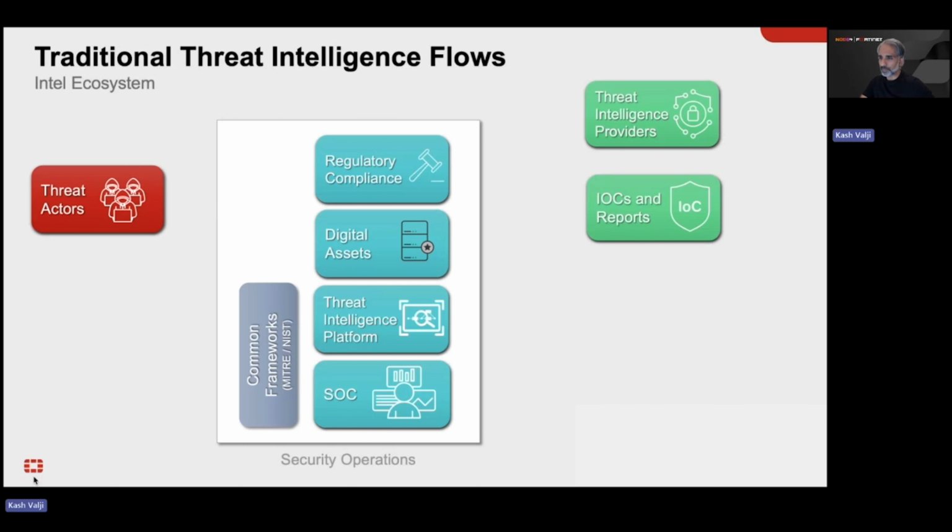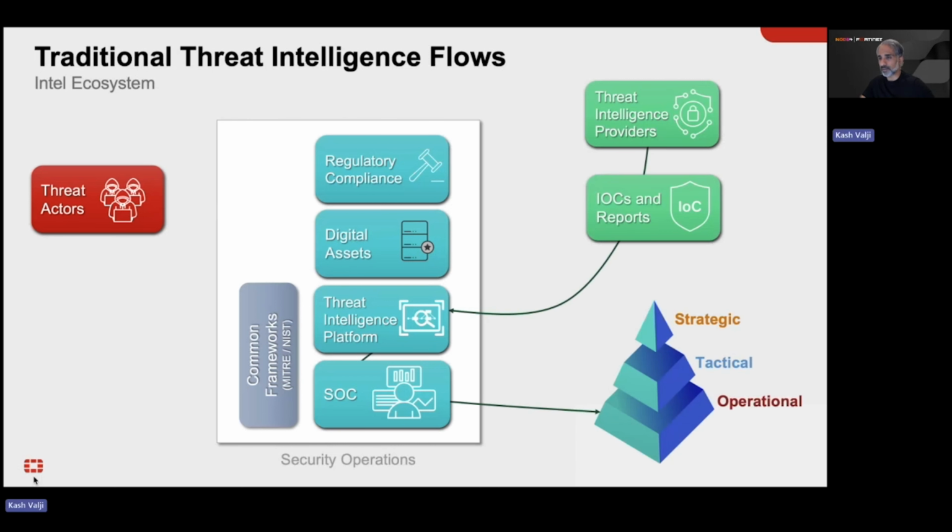So what typically has happened is, like I said, the SOC team will select a threat intelligence provider or a small number of select threat intelligence providers and receive IOCs from the threat intel provider into their threat intelligence platform. And then it has been the SOC team's responsibility to manage that TIP, the threat intelligence platform, and try to understand if any of the IOCs being fed from the threat intelligence providers are actually relevant to their data in transit or data at rest within their organization.